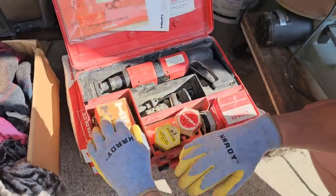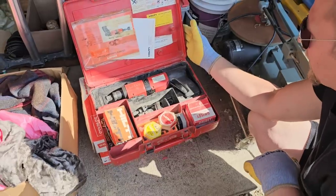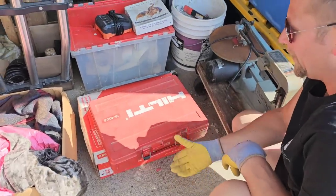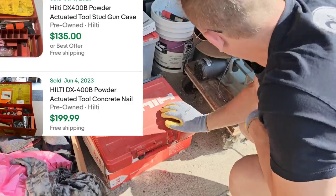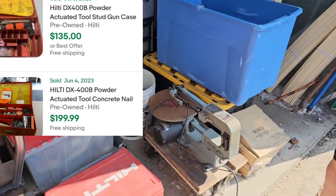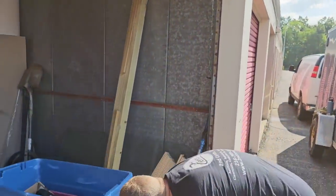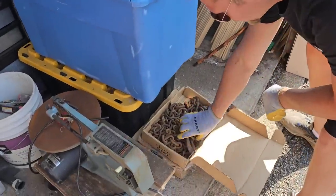And that's got to be money. I'd say at least $100 or more. So a DX400B. We can look it up and see what it's worth. But like I always say, if there's money in the front, hopefully there's money in the back. Let's keep going. Oh my god.